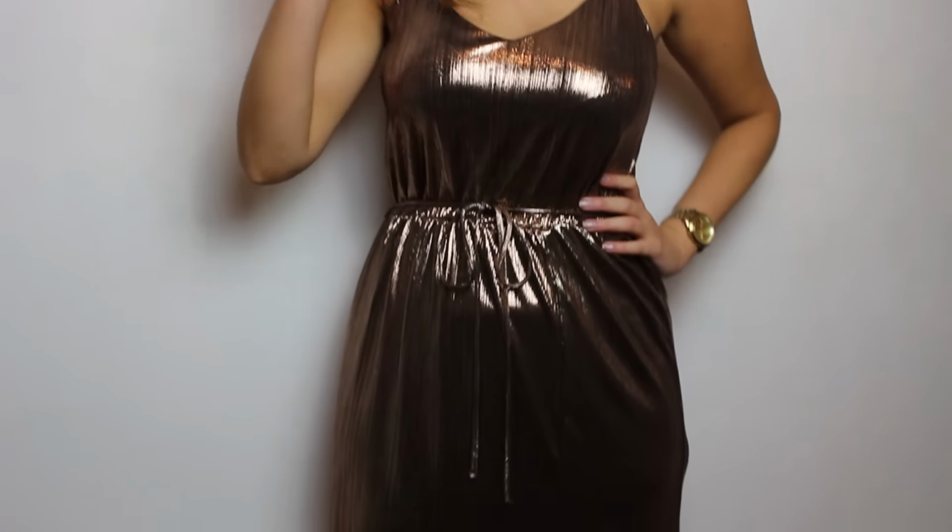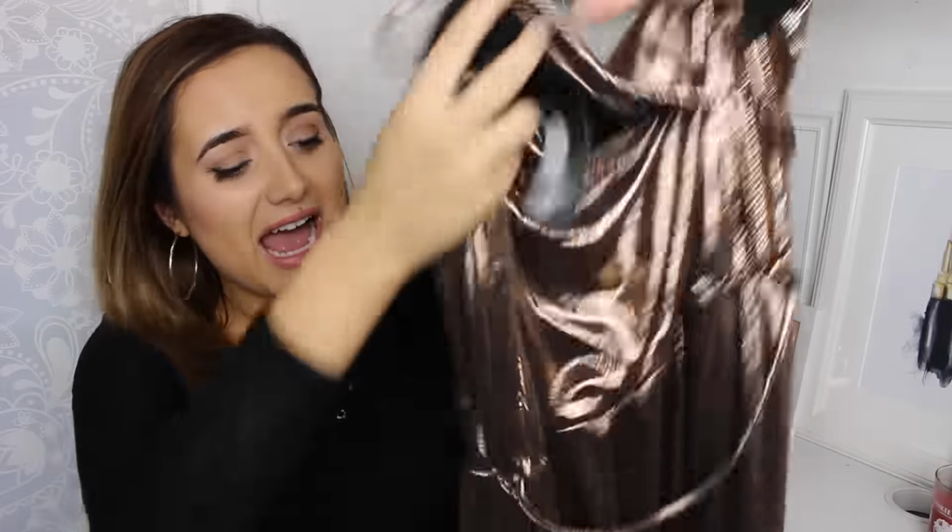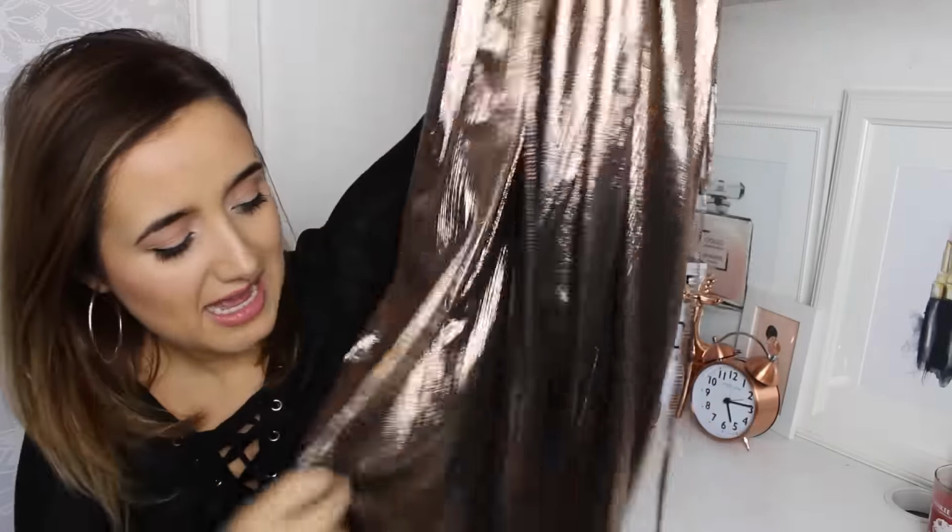I'm going to start with the dress since it's by itself, and it's this coppery dress which I thought would be so nice but looks awful on me, like really bad. The material, I mean, it does look cheap, but I think this material always looks cheap no matter where you get it from. It's kind of got like lines down it, if that makes sense, and I liked it because it has a bit of a slit, but when it's on it just doesn't look nice.